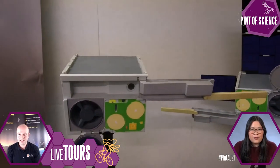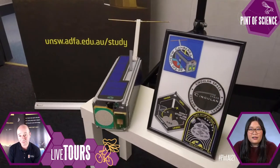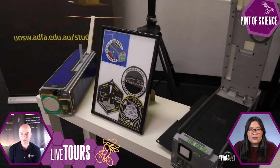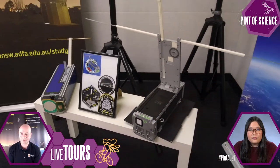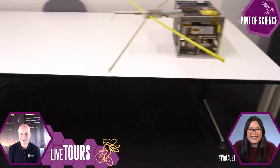So is this the same satellite that we've been talking about this whole time? These are 3D printed models of our satellites. That's M2, that's M2 Pathfinder down there. Those are the mission patches. You can't have a mission without a mission patch. And that on the right there is M1.